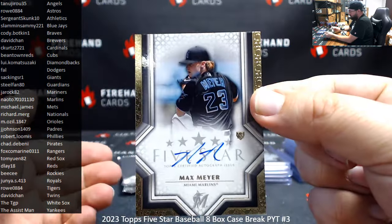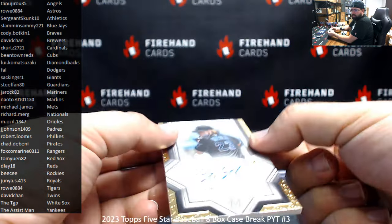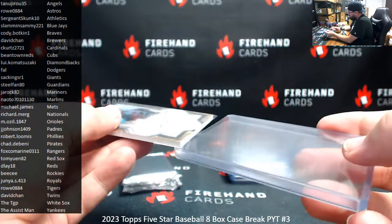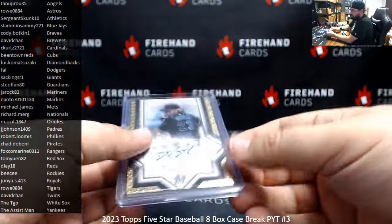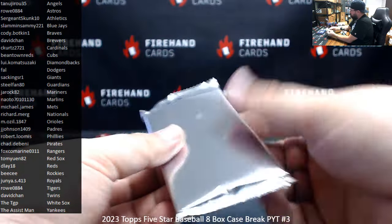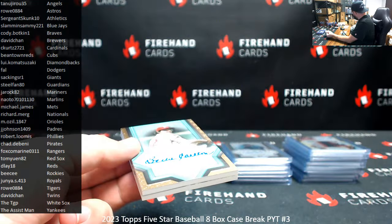Max Meyer from the Marlins. Base autograph, Marlins for Naoto. We've had Meyer in 3 of 4 cases today. We've also had Corbin Carroll in 3 of 4 cases as well. Different Corbins. All three Corbins that we pulled have been numbered.